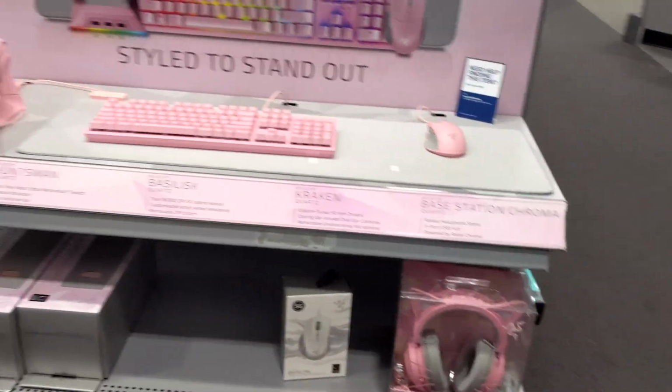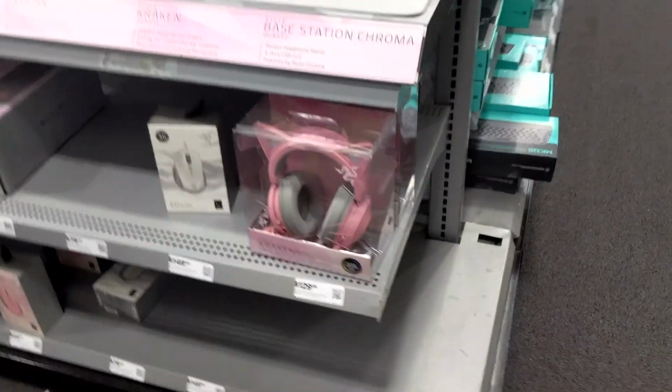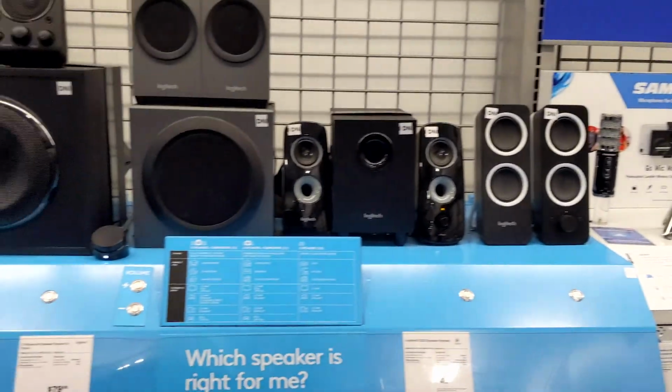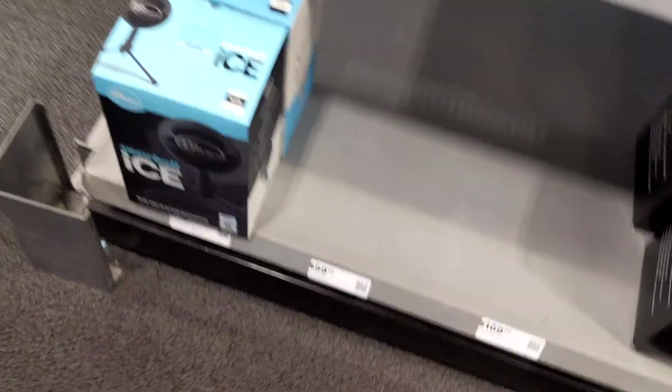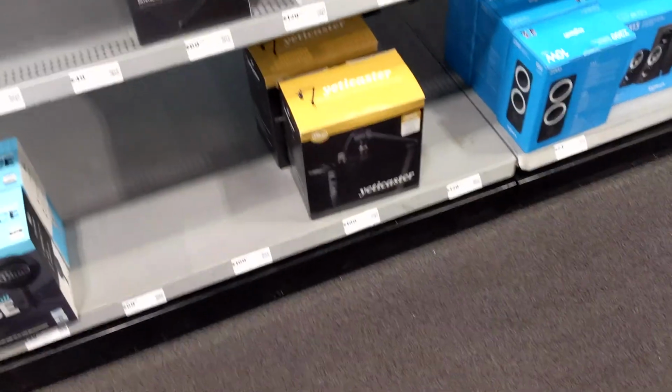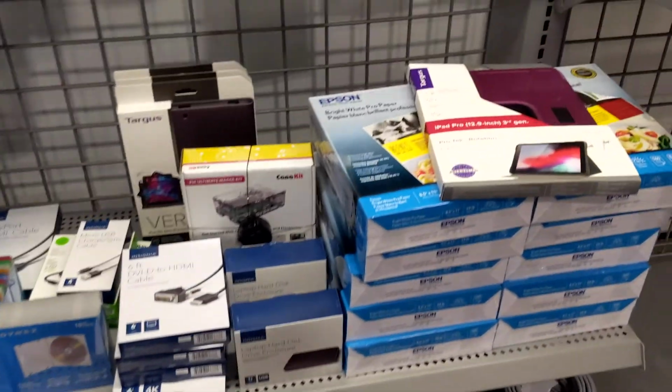Ooh, we got some pink stuff over here. That's pretty cool. Yeah, it looks like they got some extra stuff over here as well, as far as the microphones. Just got the Snowball like what I got. I got the Snowball Ice. I honestly don't know what the difference is. It's a lot of pink. Some other peripherals over here as well.